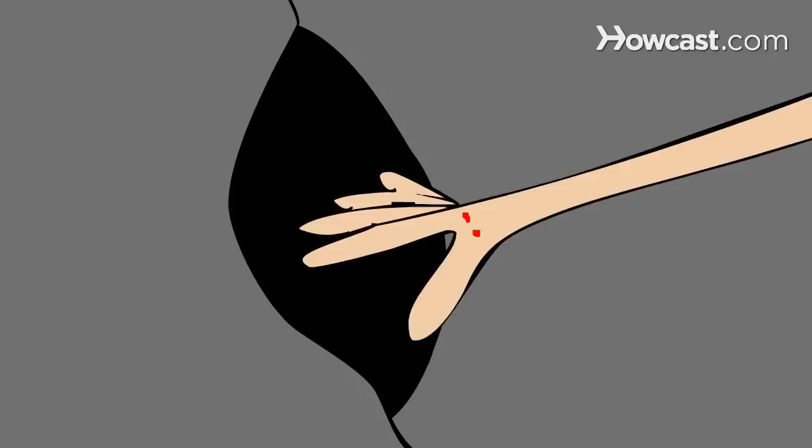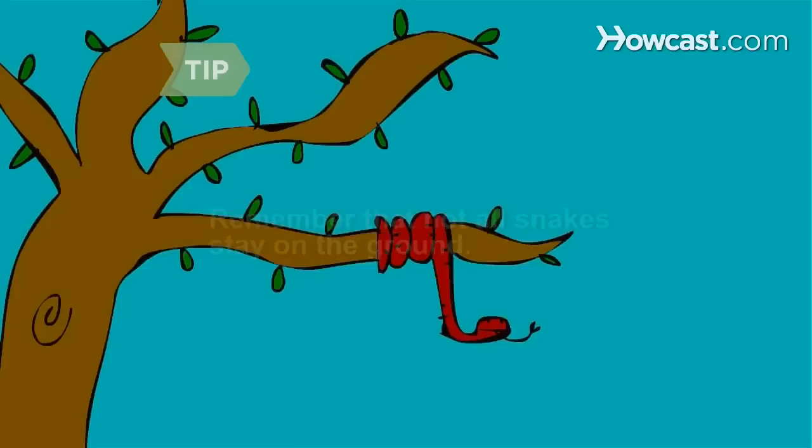Step 5. Don't reach into dark places where snakes might be sleeping or hiding, including rock crevices and hollow logs. Be careful when moving rocks or gathering firewood. Remember that not all snakes stay on the ground. Some slither up trees and hang from low branches.